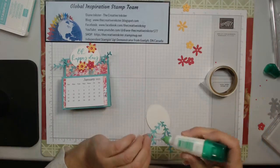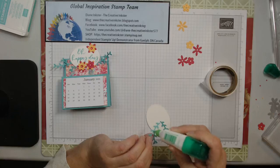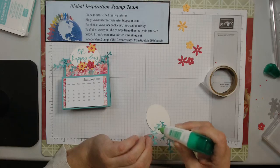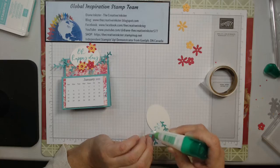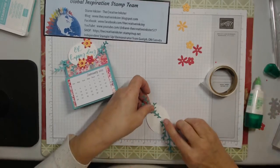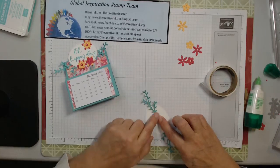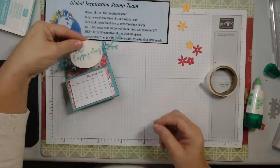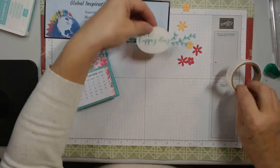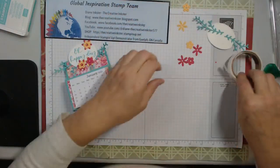So I will put some more glue here. Just something to think about when you're adding bits like this to the front of your cards and projects, that you don't want it to extend beyond the edge of the card so that it doesn't fit in the envelope. There we go. This one actually looks better. We're going to let that dry, and then we're going to work on the flowers.